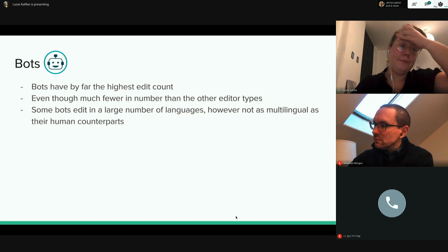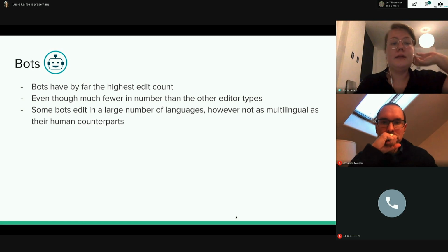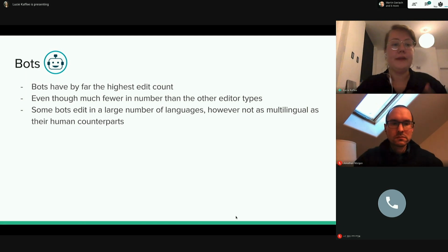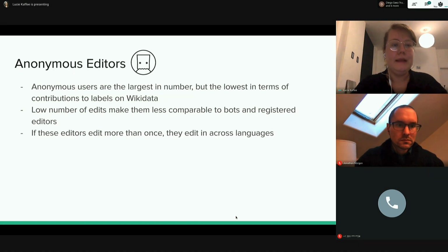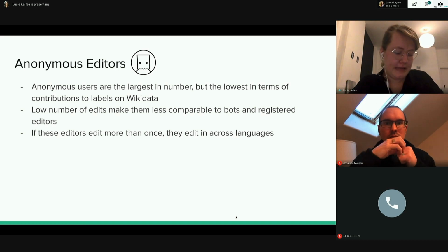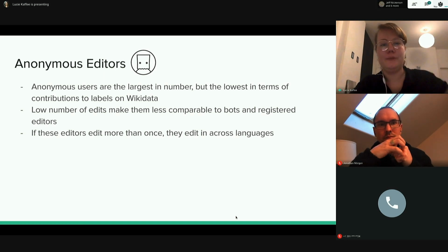Bots, in comparison, have by far the highest edit count, which is similar to Wikipedia, basically. So they edit a lot. They are fewer than editors, which also kind of makes sense. They seem to be heavily multilingual at some point. Anonymous users in general are the largest in numbers, but the lowest in terms of contribution. They tend to edit across languages once they edit more than once.